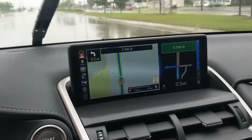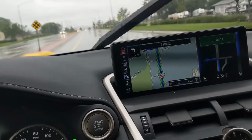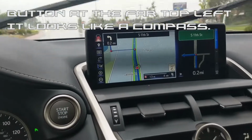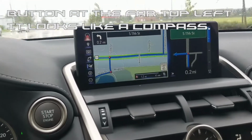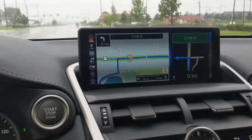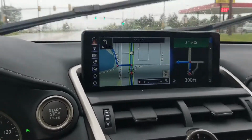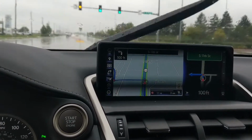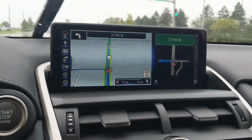I wanted to show you guys that by default, the map is always facing north, and I'm not a big fan of that. So you just press this button here. I gotta turn up here anyways, but this is what the default looks like. It's always facing north. Obviously I'm going west here, but you press this again and then it just shows you a top-down view of where you're actually at. This is my preferred one. And if you press it again, it zooms in and gives you a little 3D view of it. So you're not stuck in the north-facing only mode, which is nice.